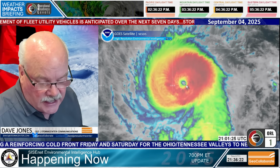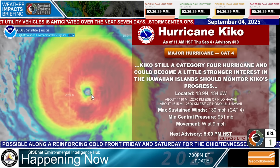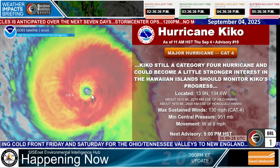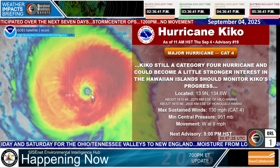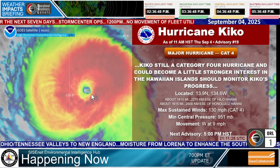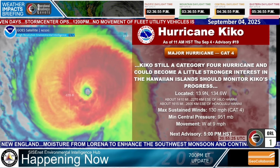Let's take a look at the latest information full screen. This is Hurricane Kiko as of 5 p.m. Eastern Time. Winds make it a Category 4 major hurricane. Kiko is still a Category 4 and could become a little stronger. Interests in the Hawaiian Islands should monitor Kiko's progress. This is now an official statement from the National Hurricane Center, and it's something that we're watching very closely as well. Located 13.9 north, 134.6 west.